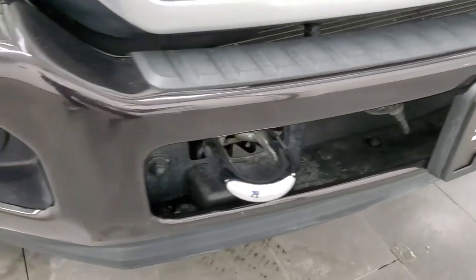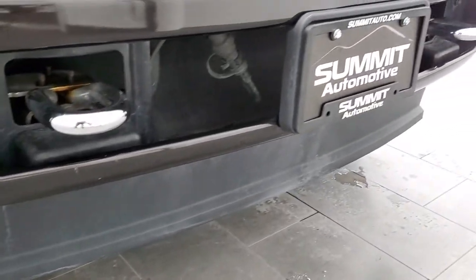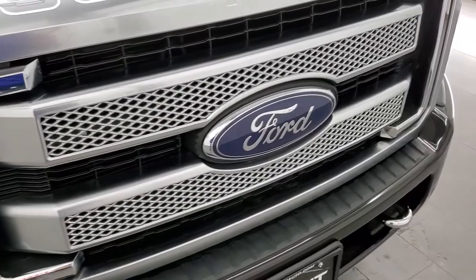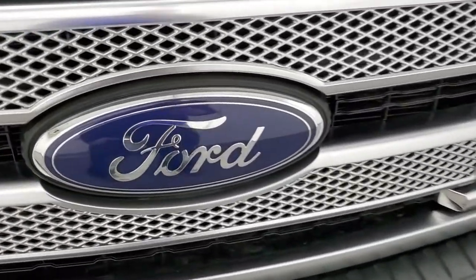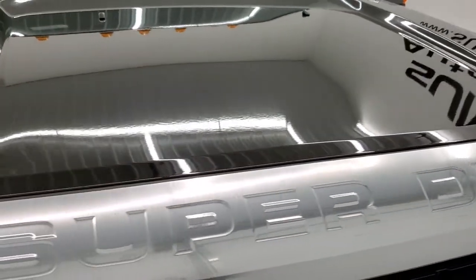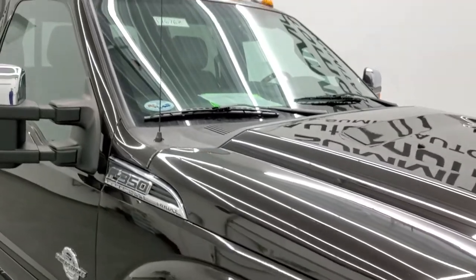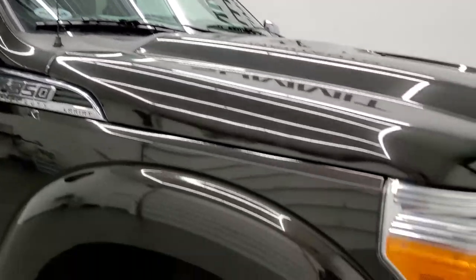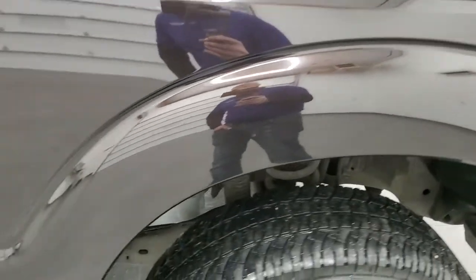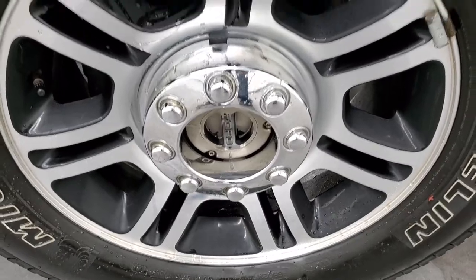Does have the chrome tow hooks, factory fog lights, and the lower valence is in really nice condition as well. You get the platinum trimmed grille. Ford logo is in nice shape. And the hood is in excellent condition as well. I didn't see any major dents or dings on there. It does have the cab lights up top, or clearance lights, whatever you'd like to call them. Front fender's in excellent shape, and the passenger side rim, no major scuffs or scrapes on there.